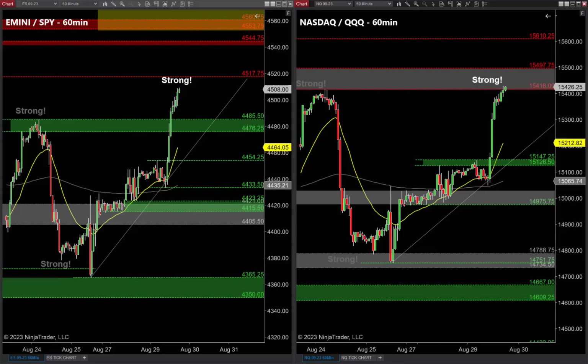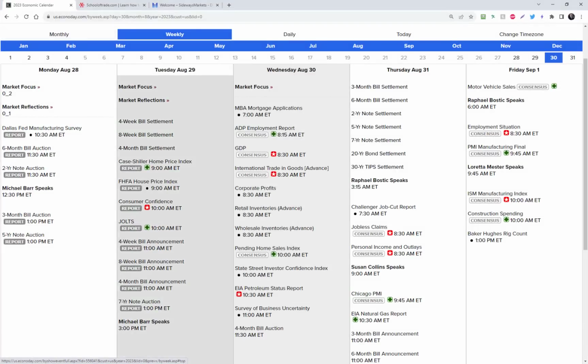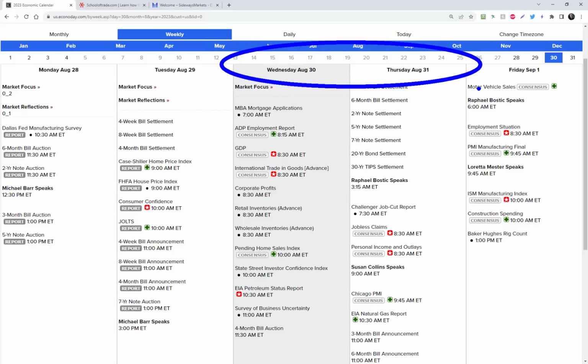Now, before we dive in though and drill down and talk about my favorite entries, those four ways to make money off these big moves, let's double check the calendar because there are a couple things you want to be aware of here for tomorrow. First things first, remember we're going into the end of the month. So end of the month, end of the summer, we do expect there to be an uptick in volatility. So be aware of volatility should be kicking up here the next 24 to 72 hours.